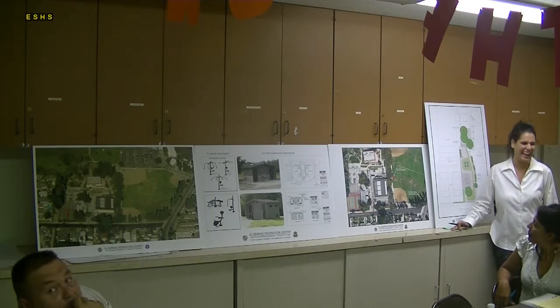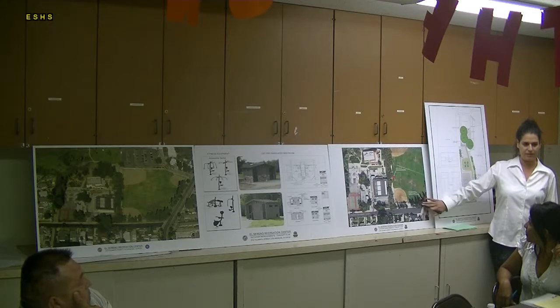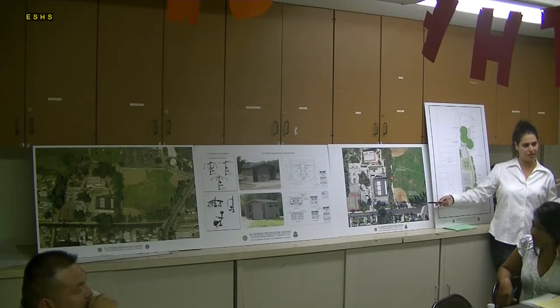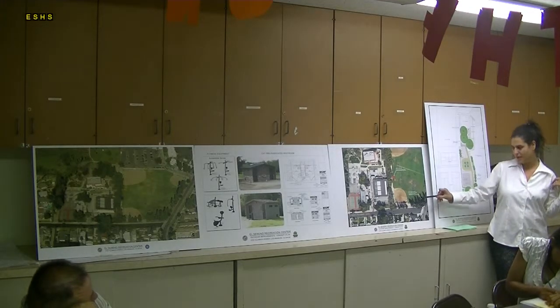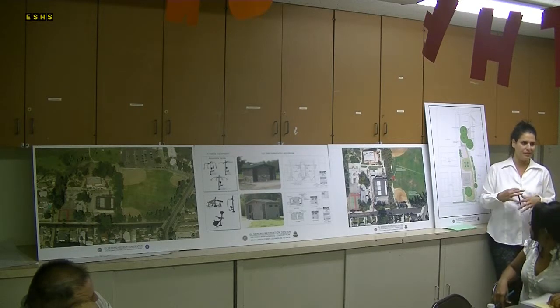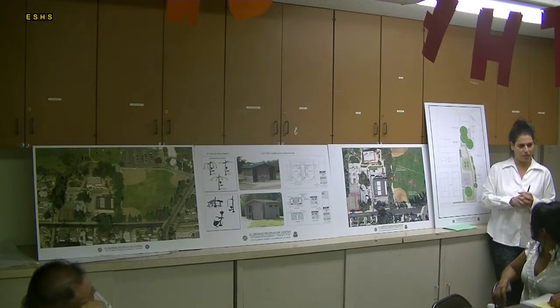So the batting cages in this area, because batting cages are pretty long, about 70 feet long, right? That's what we're discussing. Maybe here, if we shorten them, we could get more access. The only concern with this area was we have to stay away from the drip lines of trees. We can't build there. But not right in that corner. Maybe a little further up.